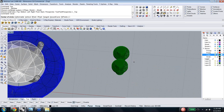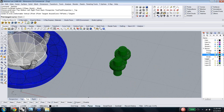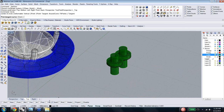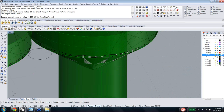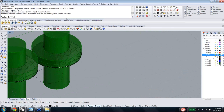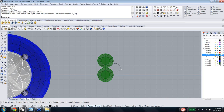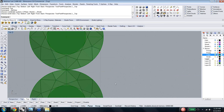So I go into my circle command, I select tangent, and I'm going to find my two tangent points. So make sure project is off now because we don't want it to get in the way, and we only want near, if anything. Let's just find that and that. Okay, those are my two tangent points. And then radius. For the radius, I'm going to type in 0.9, enter, top view. Ah, radius should not be 0.9. Radius should be 0.45. This is what happens when you lose your notes.